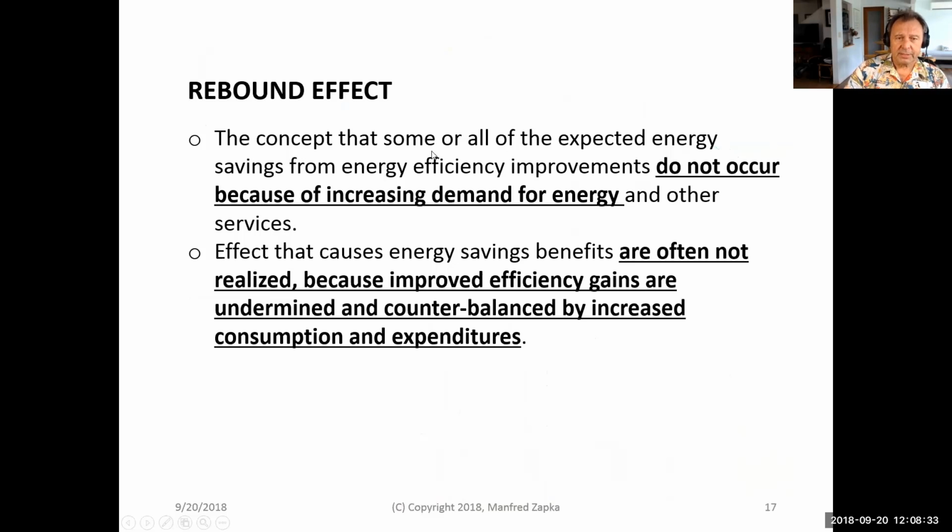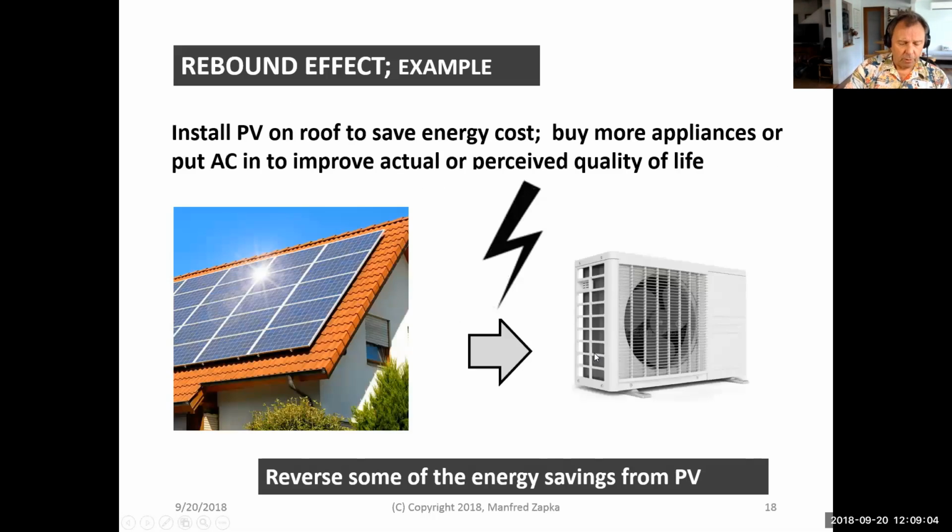And the rebound effect is the concept that the expected energy savings from energy efficiency improvements do not occur. There can be a couple of reasons why they did not occur. There might be an increased demand of energy, and the savings are often not realized because the improved efficiency gains are undermined and counterbalanced by increased consumption and expenditures. Let's take an example.